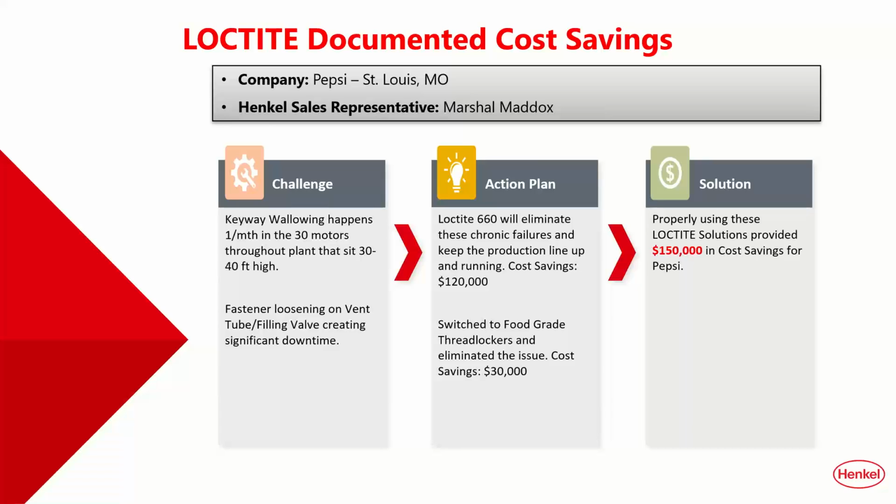Once we were able to do that, we eliminated a lot of that downtime and gave them a cost savings of $120,000. And with the fasteners loosening, we were able to switch to a thread locker that would prevent that fastener from loosening. That's an additional $30,000 in cost savings. So for this particular example, there was over $150,000 in cost savings for the Pepsi facility. If you have facilities like these, we'd be happy to come out and help you document some of these cost savings.